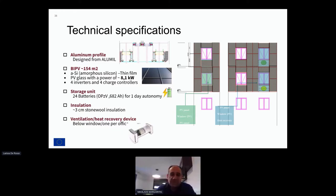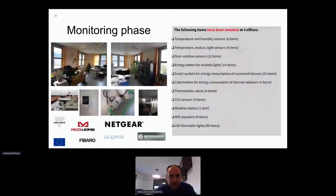Also, in these offices, proper monitoring equipment has been installed. Temperature and humidity sensors, motion light sensors, door window sensors, energy meters for checking the energy consumption in the building in these offices, smart sockets, calorimeters for measuring the energy consumption of thermal radiators, thermostatic valves, CO2 sensors, weather stations on the roof, and some LED lights. All this equipment will be used in order to assess the pre-monitoring and post-monitoring phase of the building.